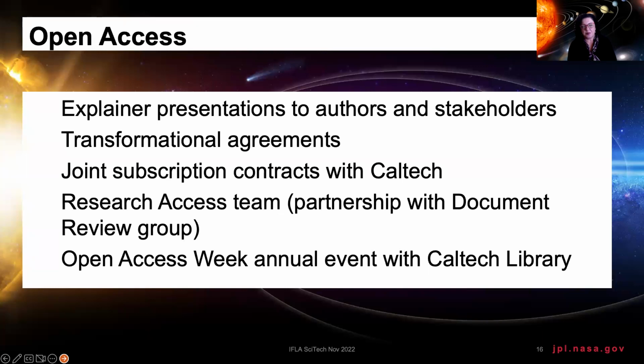What we've been doing, besides really understanding what the JPL authors and researchers need from an open access experience, is a bit of a roadshow. We have a slide presentation, and myself or a couple of my other librarians go to the various stakeholder groups and research groups. We have a new researchers support group here at JPL, our chief scientist's office, and a senior scientist research council, all of whom are very curious and very interested in what all of this open science thing is all about.